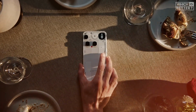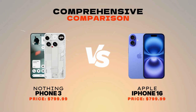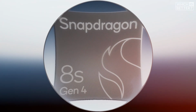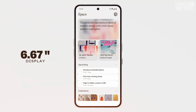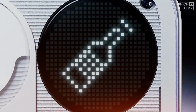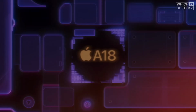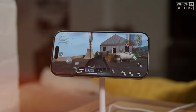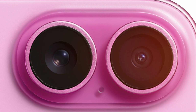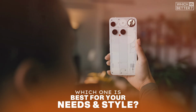Today, we're diving into a comprehensive comparison between the brand new Nothing Phone 3 and the iPhone 16. The Nothing Phone 3 debuts as a bold Android flagship, sporting the Snapdragon 8S Gen 4 processor, a 6.67-inch 120Hz display, and a unique glyph matrix notification system. On the other hand, the iPhone 16 continues Apple's refined legacy with the reliable A18 chip, a compact 6.1-inch display, and Apple's famed dual camera setup. But the big question is, which one is best for your needs and style?